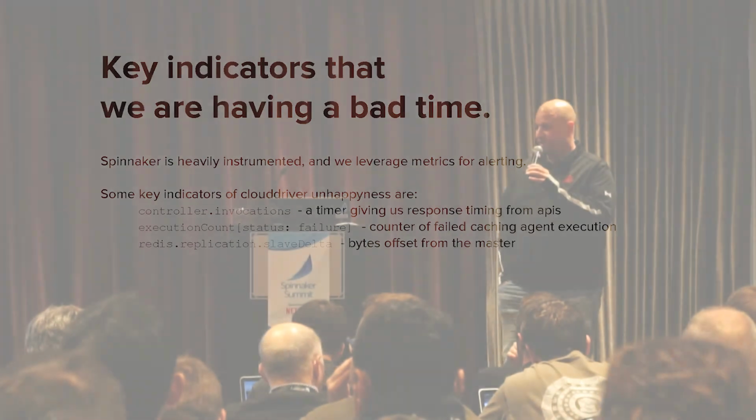But probably one of the most interesting metrics, and this one comes from our little sidecar, is essentially, if you did a Redis CLI info replication, one of the items in there is called the slave delta, and that's the number of bytes that a particular slave is offset from the Redis master that it's connected to. So in the steady state normal case, these offsets are relatively low, in the order of megabytes at most. But what we'll see is a couple of different examples of when things go sideways.